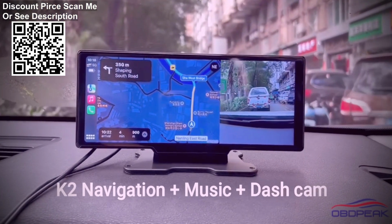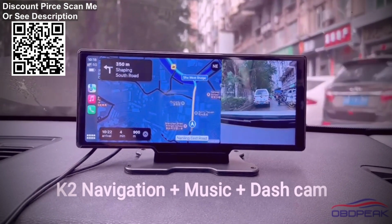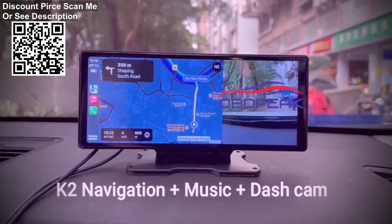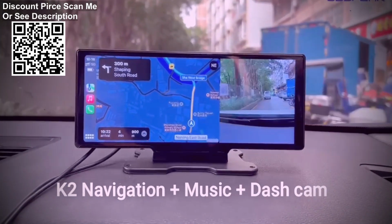You can control the DVR by connected mobile phone via Wi-Fi, like recording video, overriding files, taking photos, and playback preview.